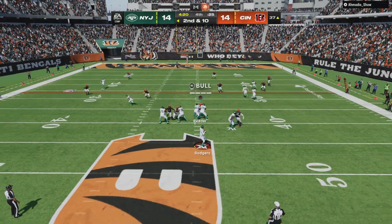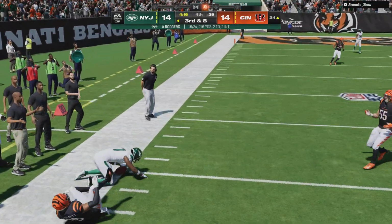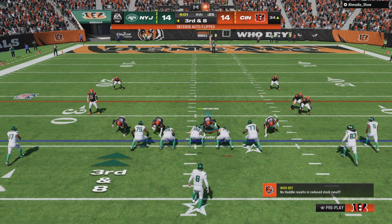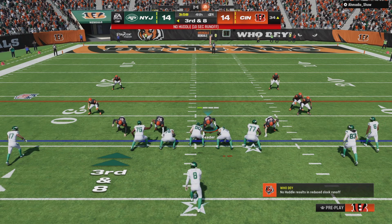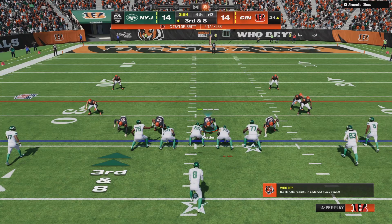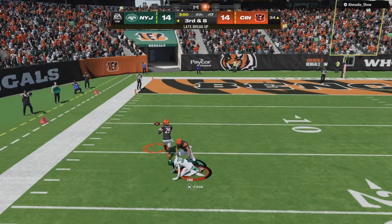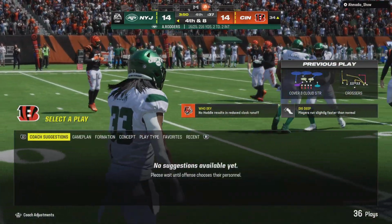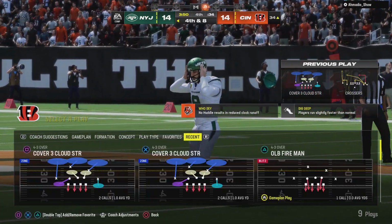Rodgers to throw on 2nd down. He completes it to Wilson. They do get a couple, but they'll be left staring at a 3rd and 8 coming up. Shotgun now for Rodgers. And that's going to be incomplete. The coverage too good there. The contact popped the ball free, and it's 4th down.